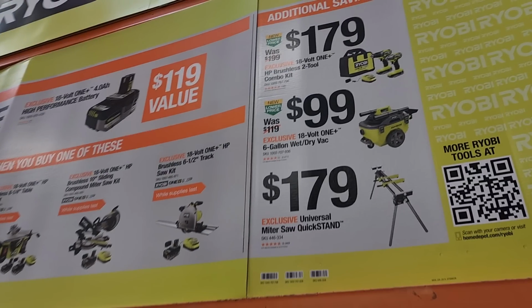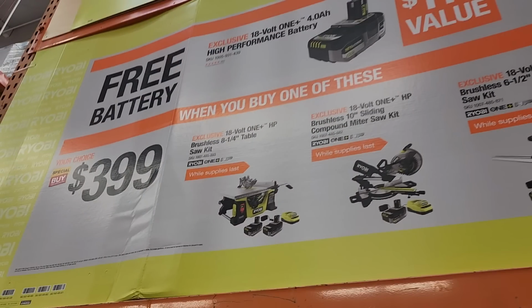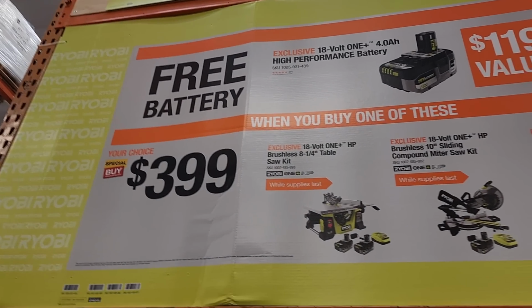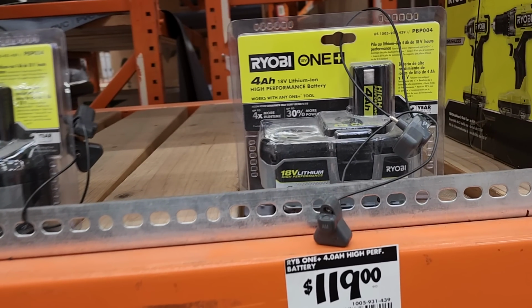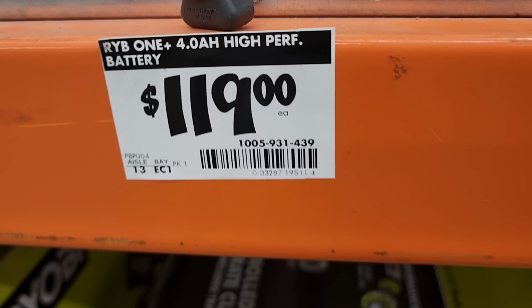So on the ones on the right, that's just the price for those. You don't get any batteries with that. The ones on the left, you get the track saw, you get the miter saw, you get the table saw, and you get yourself a free 4 amp hour battery. That's a high performance battery you're getting. So for $3.99, if you guys want to hack it, you're going to get that $3.99 tool cheaper. Returning that battery and keeping the tool at a discounted price, that will be the hack. So that is the tool, the battery you guys are going to get for free if you buy that tool.